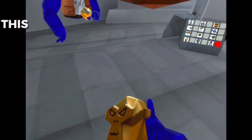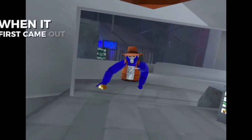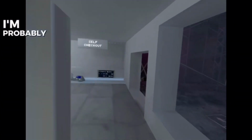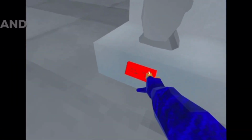And this. Everyone thought this was kind of like an Indiana Jones when it first came out. I don't know about this. I might. I don't know. I'm probably gonna save up until Halloween. Just because. And show you guys.